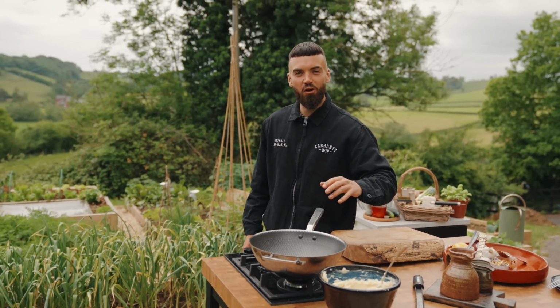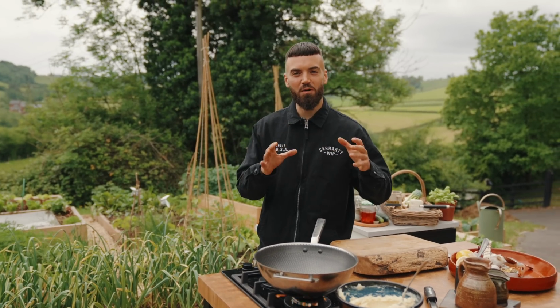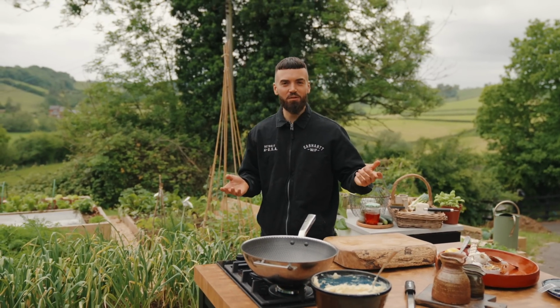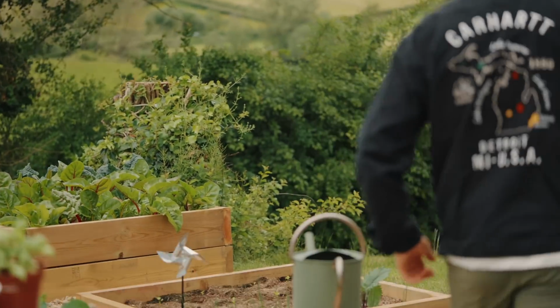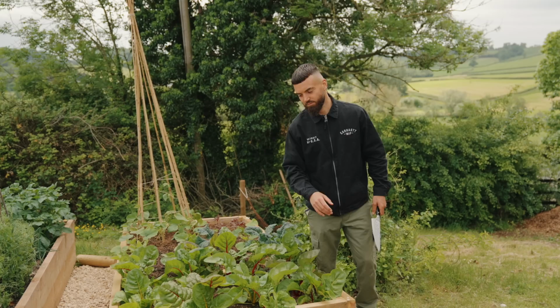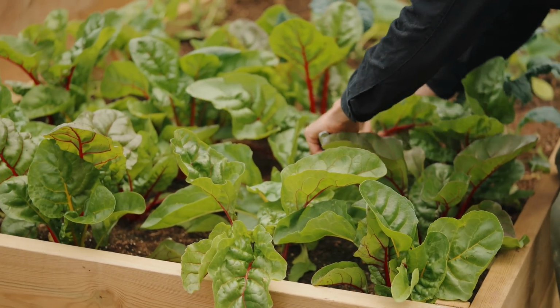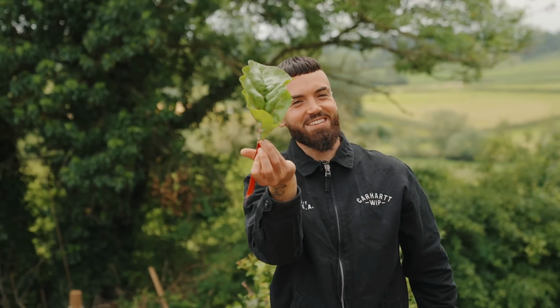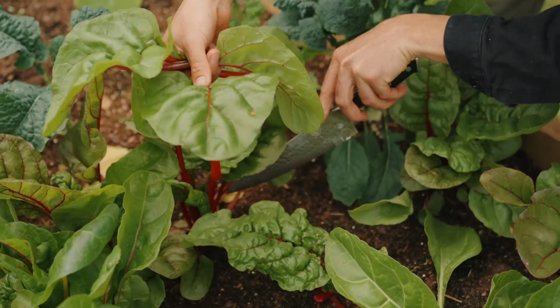I just need to saute off some greens because I always have to have some fresh veggies with my food, even though we got loads already. So let's go and pick some chard. Come with me, guys, to the garden. This is my chard aisle in the supermarket. I'm so proud of it. Look at that. I grew that from a little seed. So we're gonna eat this up with our lunch.